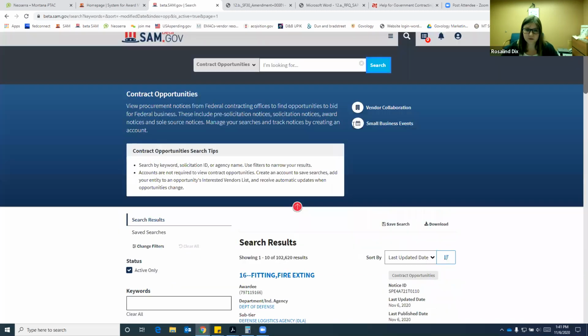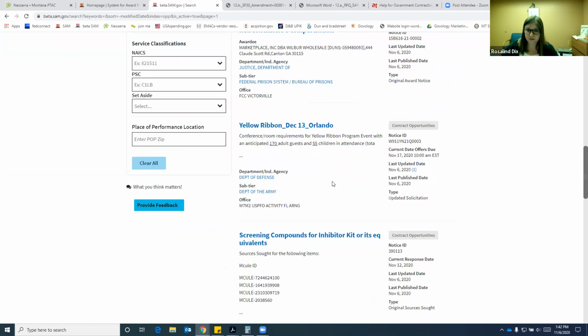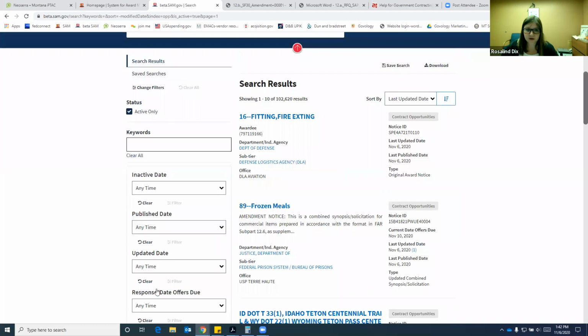So now what we're looking at is anything and everything that's out there right now. We haven't done any filter criteria, so we're just looking at everything, and there's a lot of results. Obviously you want to narrow those results somehow, and there's a lot of ways you can do that. There's all the filter criteria here on the left, okay?